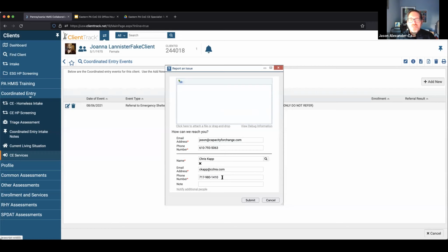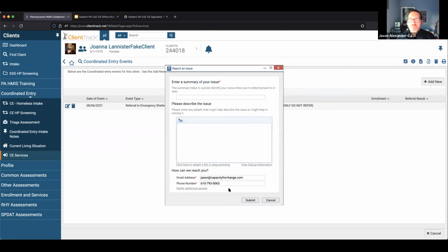If someone is a system user and doesn't have their phone number entered in the system and it's just blank, you're required to put in a phone number before you can submit. It's perfectly acceptable to do this. If you just don't know what their number is, it doesn't matter because most of these are going to be email communications anyway. And you can add multiple people.